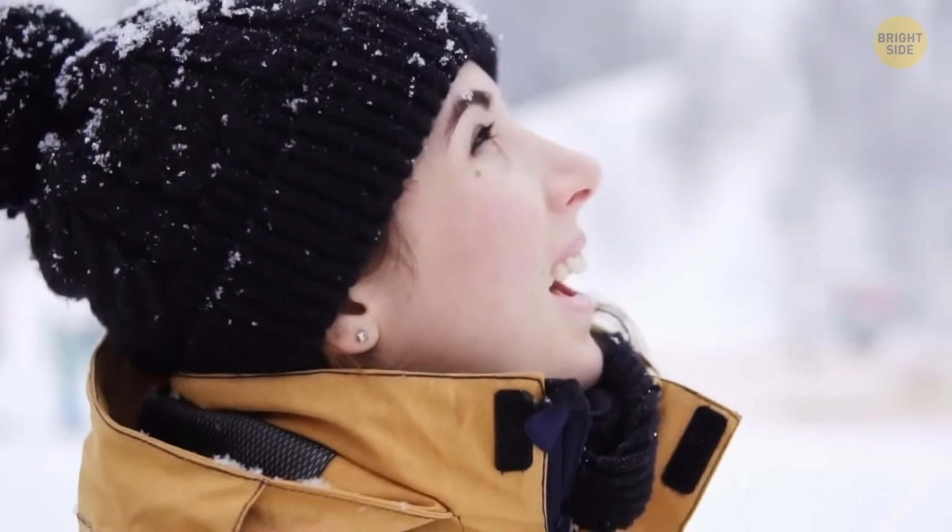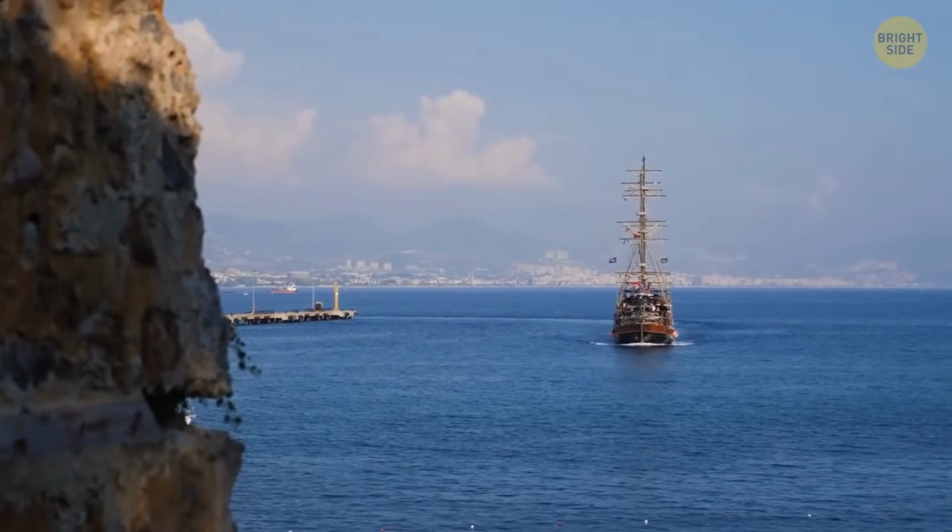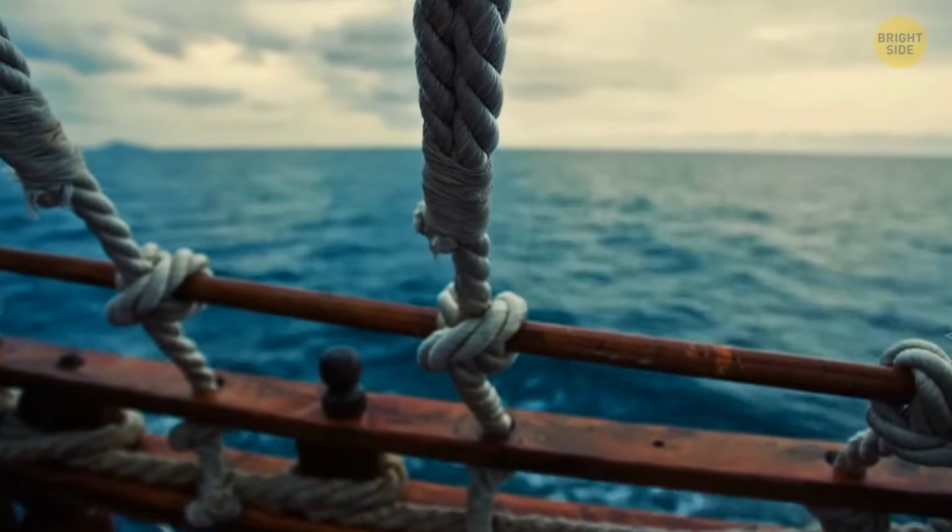Soft pom-poms on hats were first invented several centuries ago. Sailors used them to avoid hitting their heads against low ship ceilings and ledges.